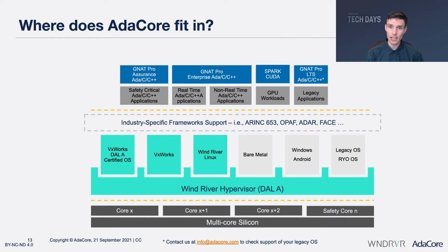So for safety critical applications that have the requirement for stable development environments, we offer a GNAT Pro Assurance product line for Ada, C, and C++ that lets you have a stable development environment throughout the life cycle of your project. For real-time and non-real-time applications where the development environment can be frequently updated so that you can get the latest and greatest in your mixed language Ada, C, and C++ compiler technology, we offer the GNAT Pro Enterprise product line.